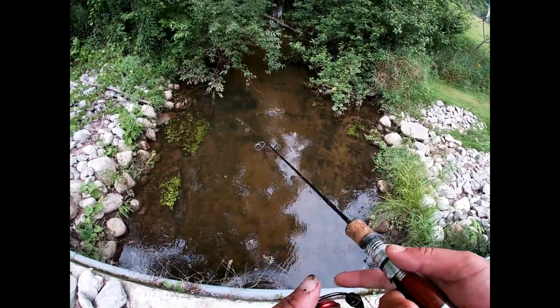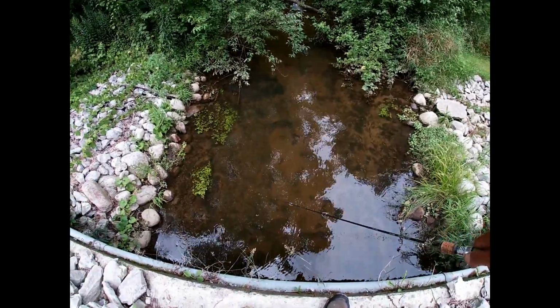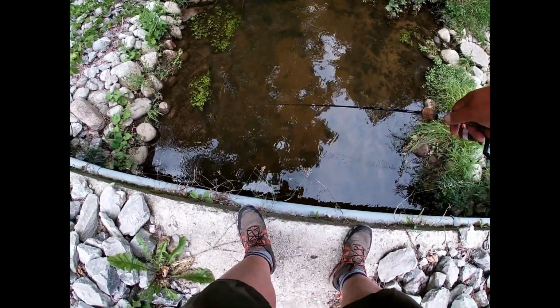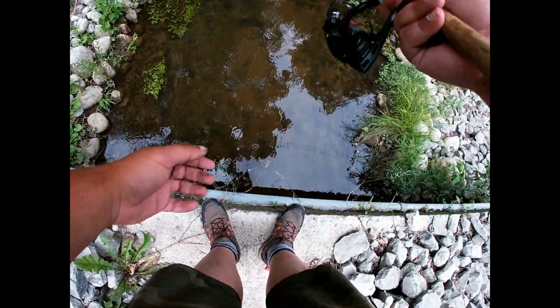Oh darn, I wish I didn't kick that rock in. So the thing about specks is they're really easy to catch, but they're also really easy to spook. And I probably just spooked one. But I'm going to send it under there anyway and see what happens.